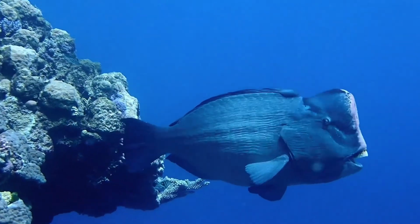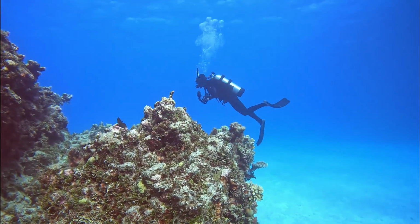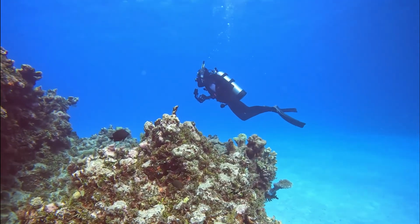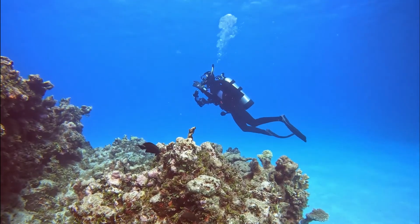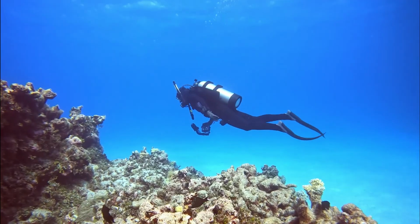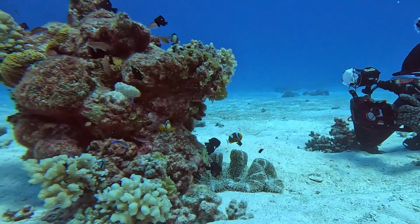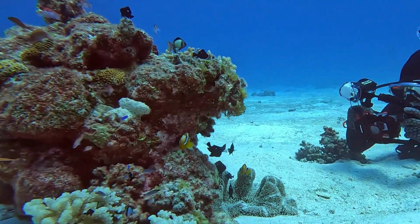Bumphead parrotfish joining us at times on our dives. The light changes a lot underwater, not just the sunlight, but also reflects so much of the white coral sand surrounding some of these isolated bommies. It makes it so spectacular to photograph and be in this environment when the light is so bright.